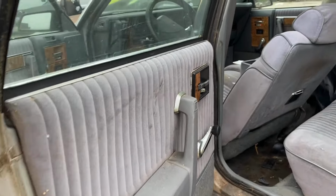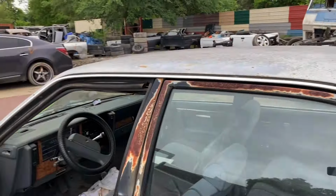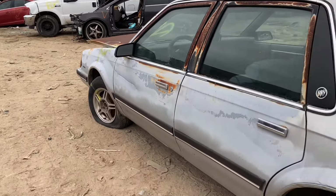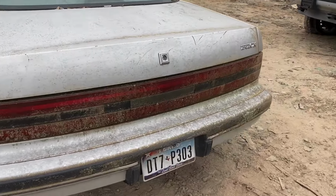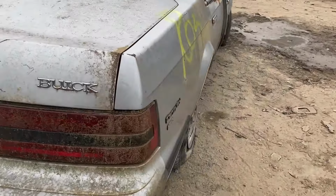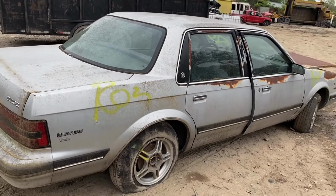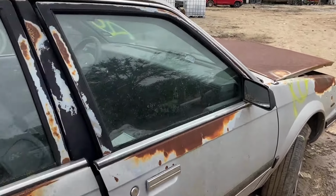Yo, even the back still looks good. Boy, these suckers right here, man. Some pretty good parts, but I don't know how well they will sell. Like I say, I haven't seen any of these on the road at all in so long. Sometimes with some of these cars, you don't even know if they exist anymore, because you just don't see them.